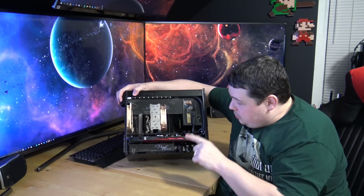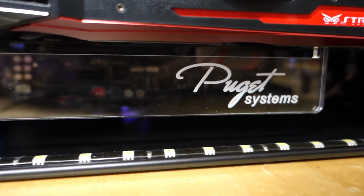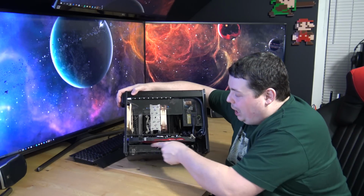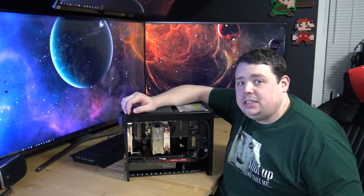They also cut another little bracket down here that holds up the Strix card. This card weighs a ton. This card almost weighs as much as the freaking case does. So you need this extra little bracket to hold it up. If you don't, the card will literally sag down at an angle and put a massive amount of stress on the slot.